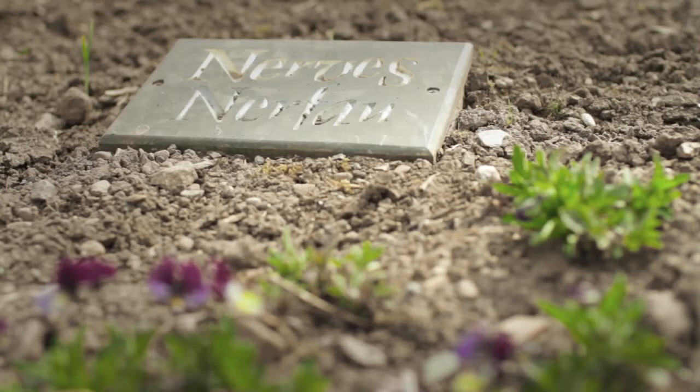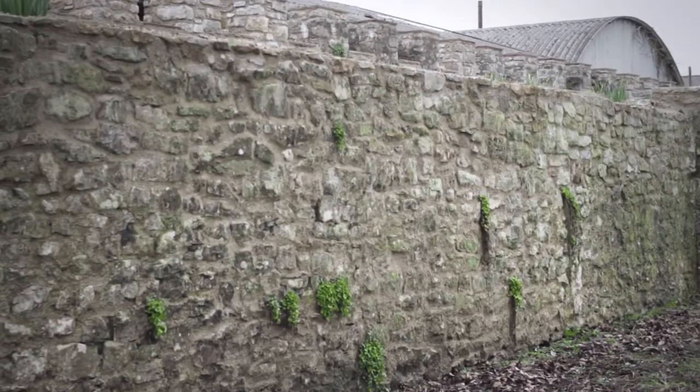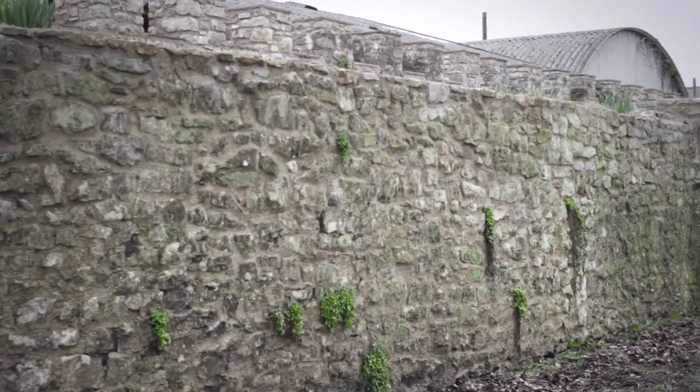Cowbridge was a walled town. It celebrated just a few years ago its 750th anniversary. It was founded in the mid-13th century. There are very few of these sort of towns in Wales. For many years, unfortunately, the town wall was not valued and appreciated, and many of them were just swept away or used almost as a quarry for building garden walls and so on.